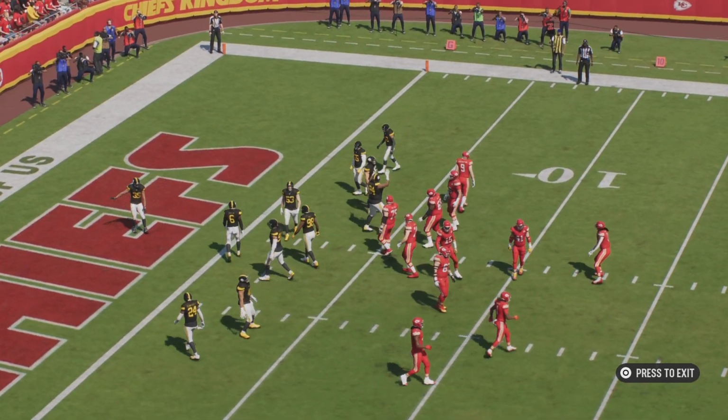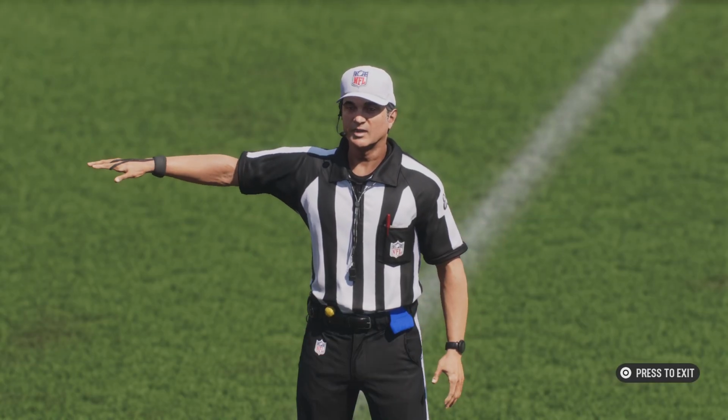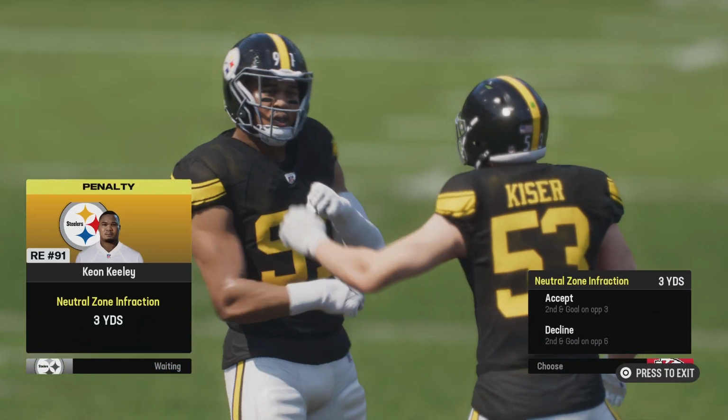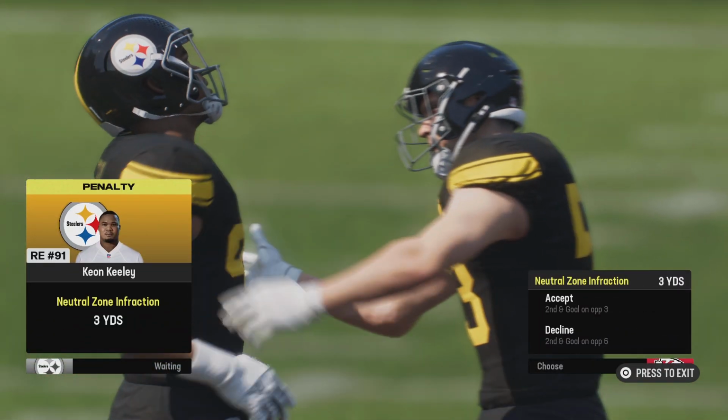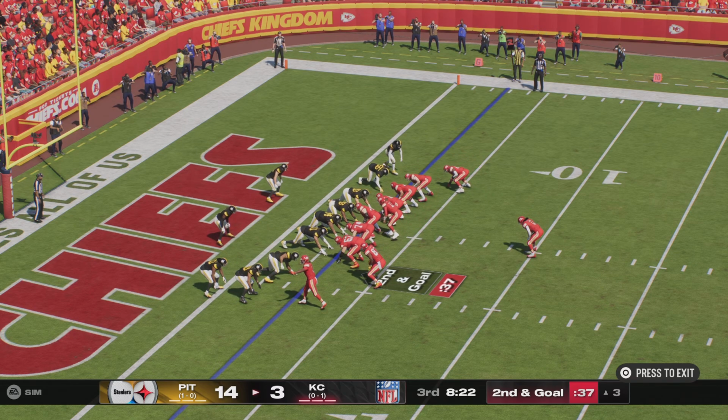Ooh, a little movement along the line there. That's going to cost the defense 5 yards. Neutral zone infraction, defense. He thought he had the timing down and could make the play, but just a hair too early.